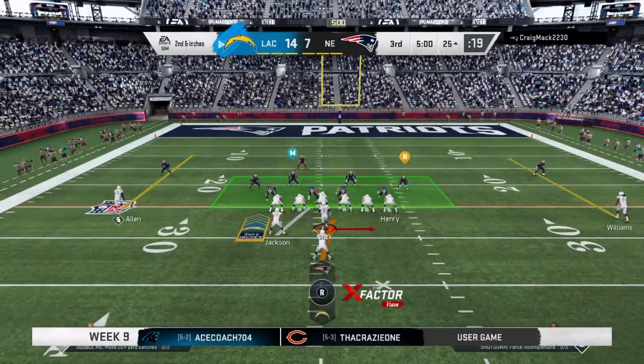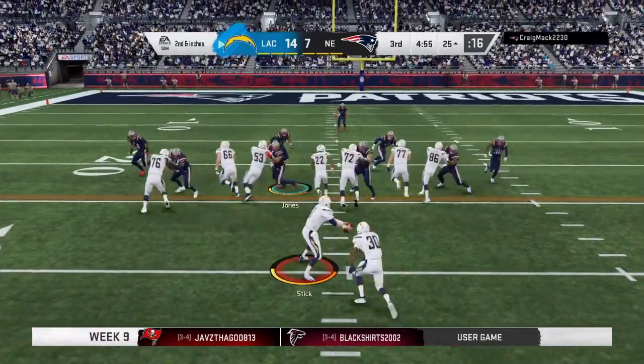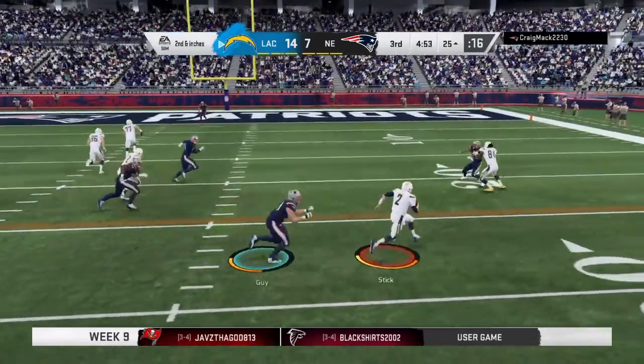55, check, 55, Mike. And watch the leg. They'll go option on second down, right side.